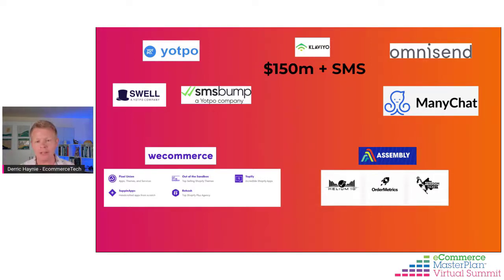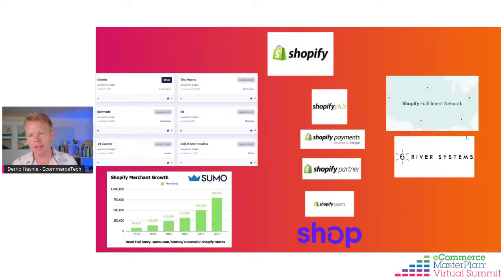They're now all best-of-many type solutions. And how does that play into your entire stack? And of course, we also have the giant in the room, Shopify, having started Shopify Shipping in 2015, Shopify Capital, Shopify Arrive, fraud protection, email, fulfillment, subscriptions, POS, and then Shopify Shop Pay and installments.